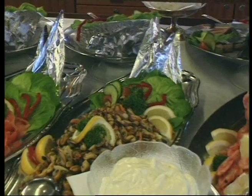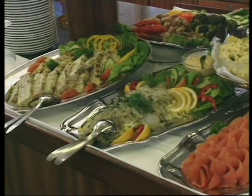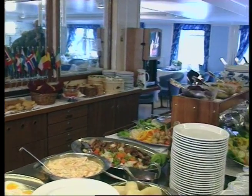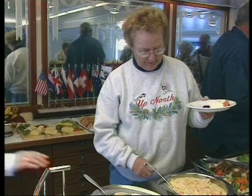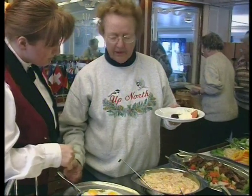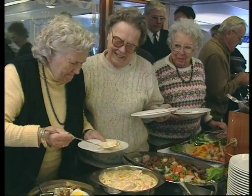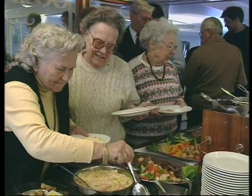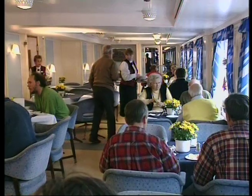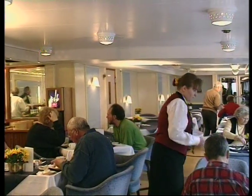Now everything is ready for the passengers to come. With such a variety, it is difficult to make a choice, but the waitresses will advise you. The dining room is grand within this. On this journey there is only one sitting, but in high season there can be 3.